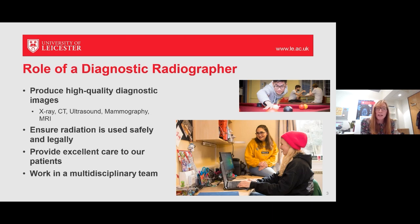We also learn how to use radiation very safely and legally. There's lots of legislation around being a radiographer and using radiation to produce images. So as radiographers, we need to know what all that legislation is about. We also provide excellent care to our patients and we work as part of a multidisciplinary team. So we work alongside doctors, nurses, all throughout the hospital in wards and different departments. So we get around quite a bit over the hospital.